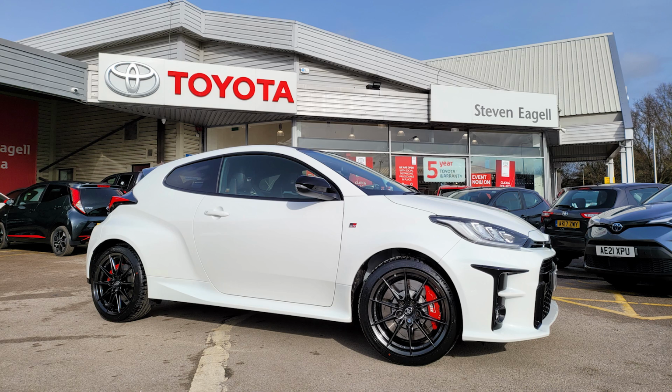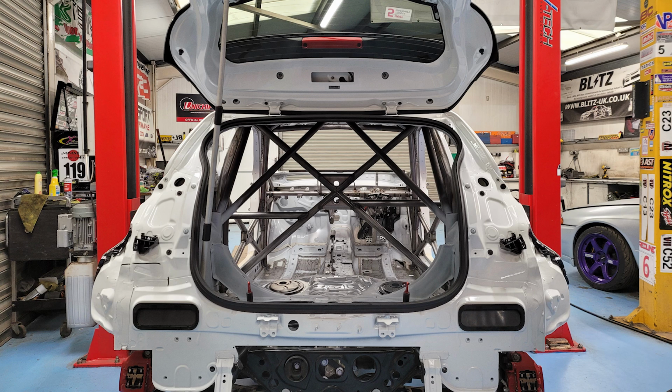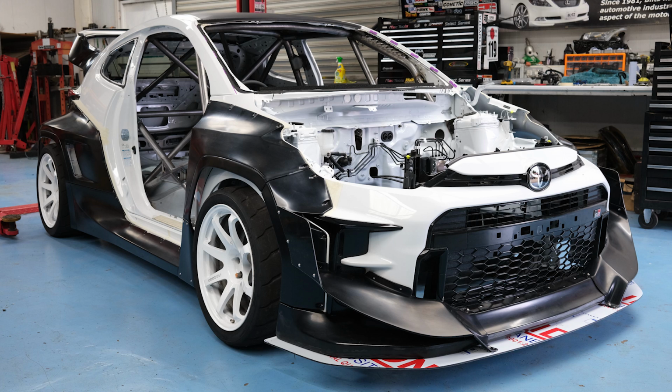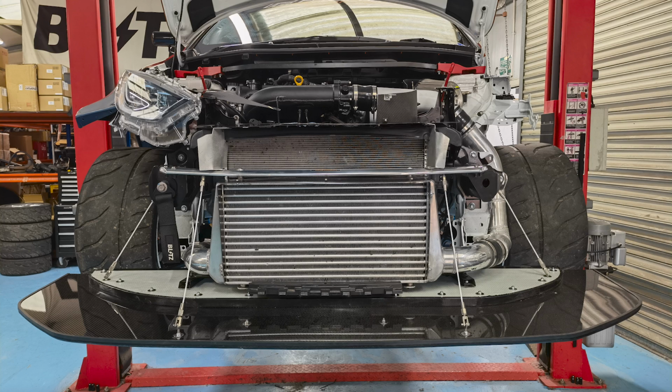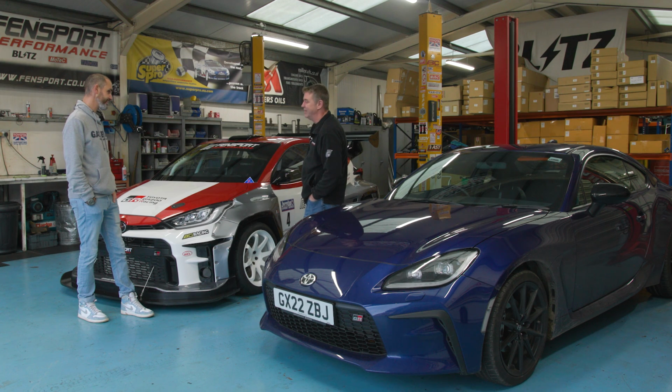Yeah, this car we started from a standard road car back in March 21. We did 800 or 900 miles to run it in, and then it was stripped out whilst the engine was warm. The engine was out and on the floor, and it's been right down to a body shell and then back up. Full FIA 2021 safety spec. More interesting is the 500 to 550 horsepower engine.